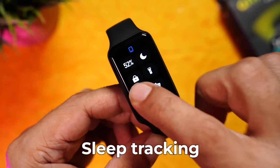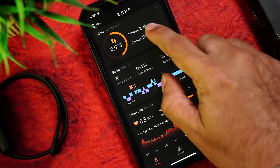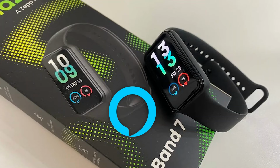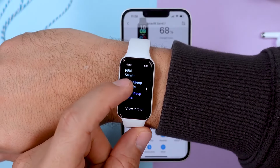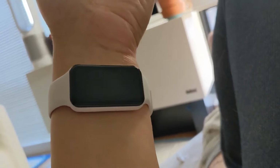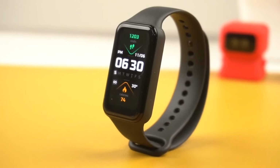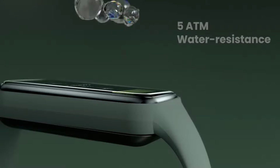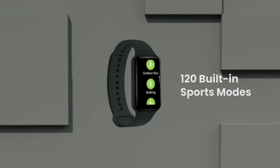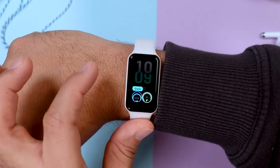Sleep tracking is pretty good, though not quite Fitbit tier. It occasionally struggles with short naps or fragmented sleep, but you still get a useful breakdown of your sleep stages and overall quality. One standout feature is built-in Alexa. Yes, you can talk to your wrist, ask for the weather, control smart devices. It's a nice added bonus. Battery life is excellent, up to 18 days on typical use. It also charges quickly, so even when you forget, you're not waiting hours to get it back on your wrist. The companion app is surprisingly good. Clean interface, long-term data trends, and loads of settings to tweak without shoving a subscription in your face.